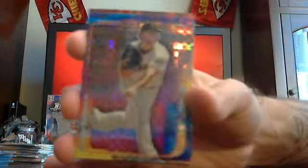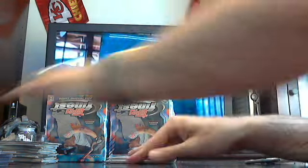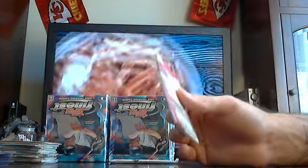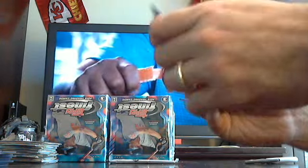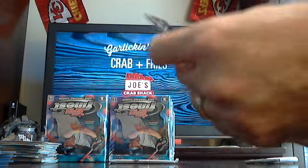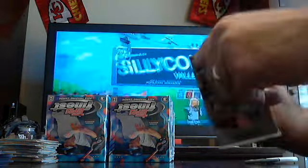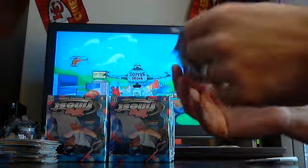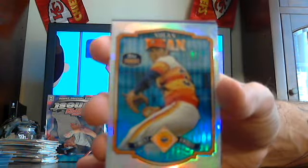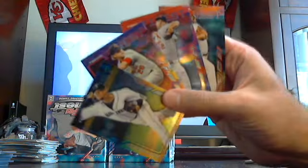Got a Madison Bumgarner X-Fractor for the Giants. Base. Got a Pinto refractor to go with your auto for the Twins. Base. Last pack, box number 4. Got a Houston Astros Nolan Ryan. Nolan Ryan refractor for the Astros. Base.